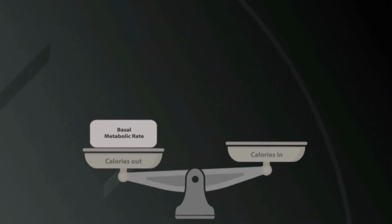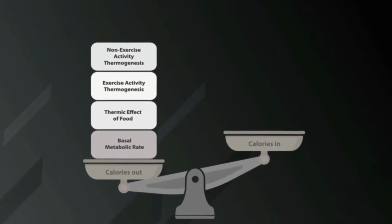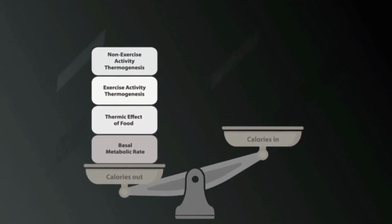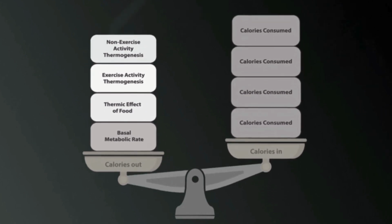Now, calories out is what basal metabolic rate, thermic effect of food, exercise activity thermogenesis, and non-exercise activity thermogenesis take up. Now, to make sure you counteract, you have to consume enough calories to make sure that all your activities are fueled properly. If you eat less, you're in calorie deficit. If you eat more, you're in calorie surplus. Now, everyone's BMR is different.